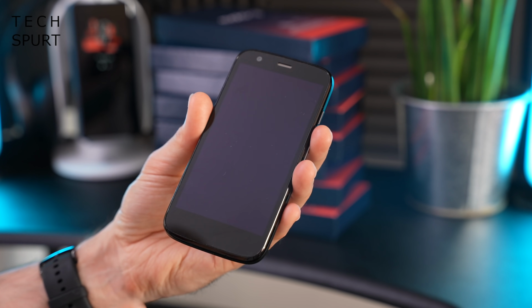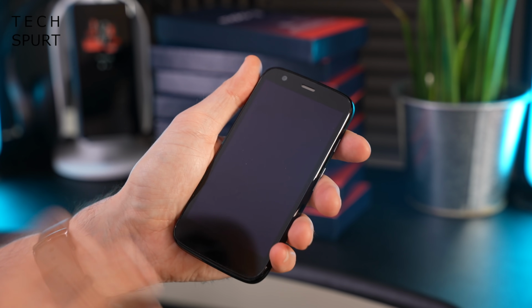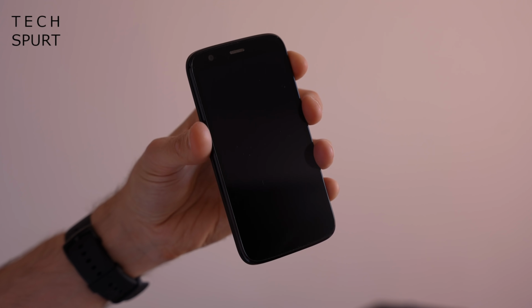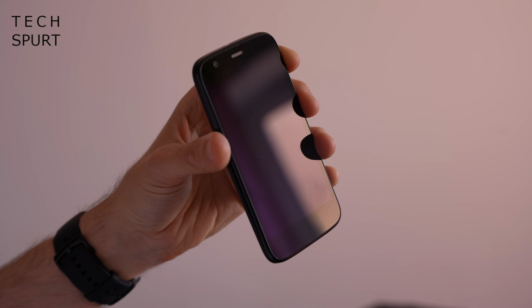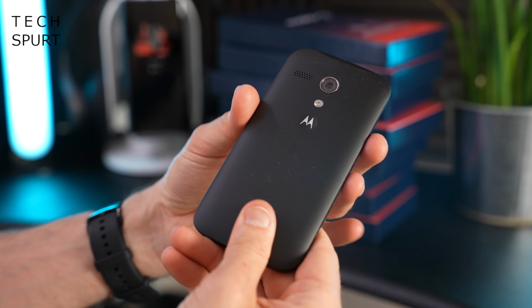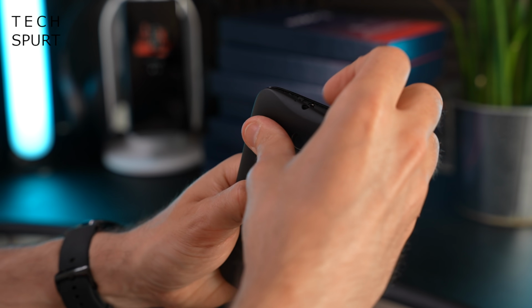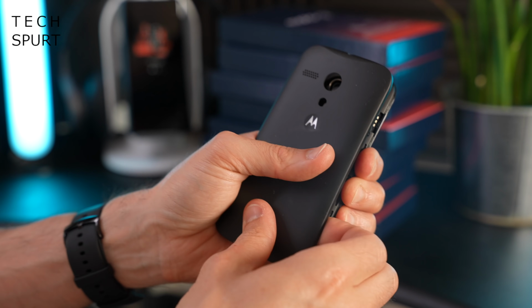I still clearly remember being bowled over by just how good it was, and god, how dinky is this thing as well. It's just 4.5 inches, so very comfortably fits in the hand, despite the fact that you've got absolutely enormous bezels surrounding that display. And of course, another great feature of the Moto G, besides the compact form factor, is the fact that this back end actually came right off. As you can see there, you just get your fingernails stuck in.